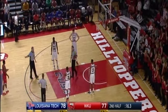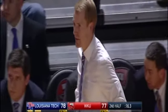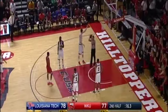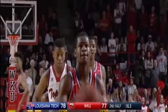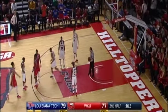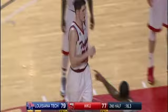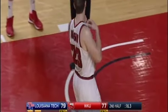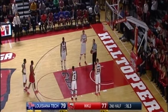So Louisiana Tech will shoot 2. With a 1-point lead, Louisiana Tech has made 20 of 30. Derek Jean is a 70% free throw shooter. And he nails it. 79-77, Louisiana Tech by 2. Hunter comes out, Johnson is in. Third point for the Miami, Florida freshman guard. 3-star recruit.